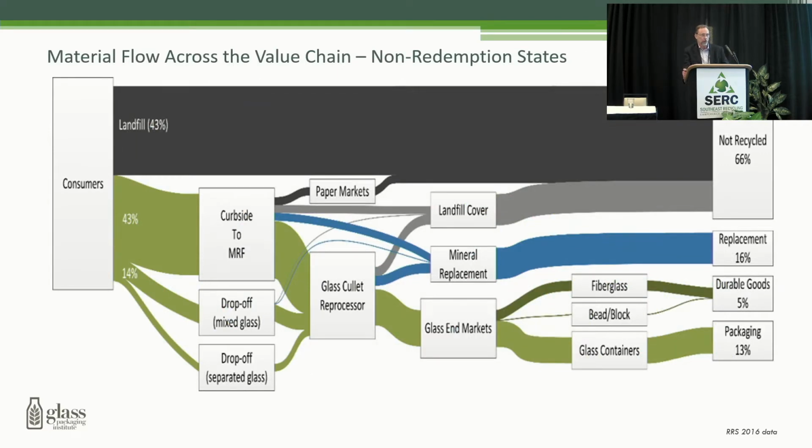The Glass Recycling Coalition actually uses this, but I think it might have been the Glass Packaging Institute that started this. And did you guys build that? What, this chart? Yes. Yes, I think, and I'll credit the chart to RRS, who is also involved in a lot of this work with the Glass Recycling Coalition.